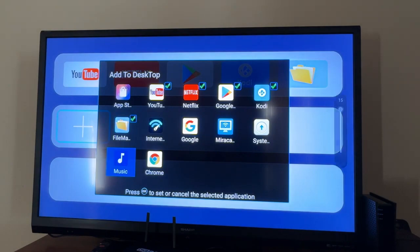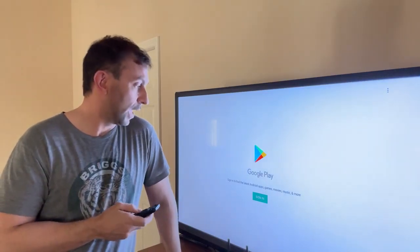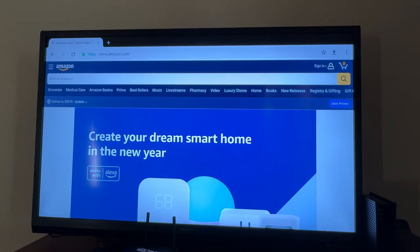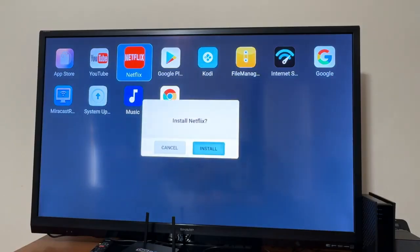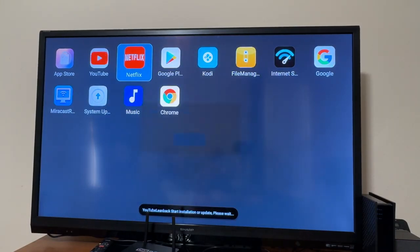Now, if you are somebody who wants to browse the internet, well, guess what, folks? You can. And that is a really nice addition as well, that at a push of a button, you can browse the internet. There's so much that you can do and so many apps that you can install. I'm talking lightning fast and easy to use.